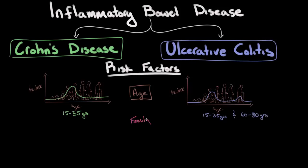Now, the next risk factor is that of a family history. Both types of inflammatory bowel disease have an underlying genetic predisposition, which is made evident in that an individual with an immediate family member, meaning one of their brothers or sisters or their parents, is going to have a higher chance of developing either Crohn's disease or ulcerative colitis. Now, for Crohn's disease, this risk is a little bit higher at 10%, meaning that someone with an immediate family member who has Crohn's disease has a 10% chance of also developing disease, which is about 30 times higher than that of the general population.